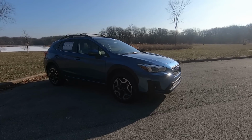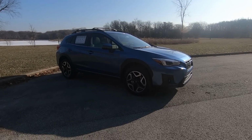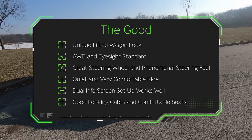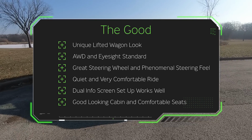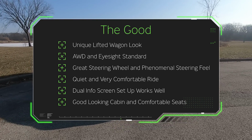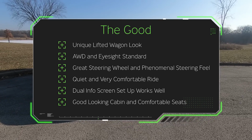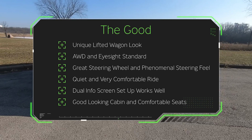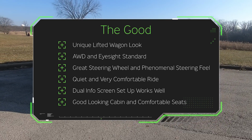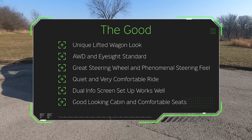Lastly, let's look at the good and bad to this brand new Crosstrek. Starting with the good. On the outside, it has a unique lifted wagon look. The all-wheel drive and Eyesight is standard. With the Crosstrek, you get great steering wheel and phenomenal steering feel. The Crosstrek provides a quiet and very comfortable ride. The dual info screen setup works really well. And lastly, the Crosstrek has a good-looking cabin and comfortable seats.